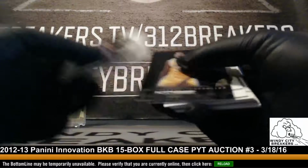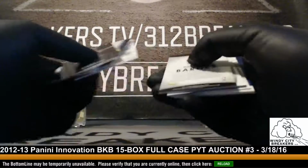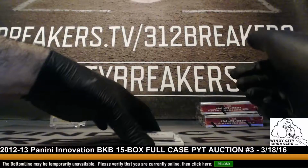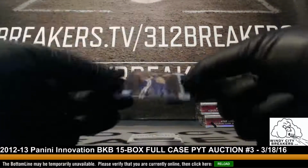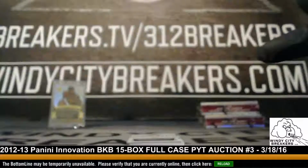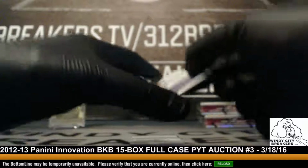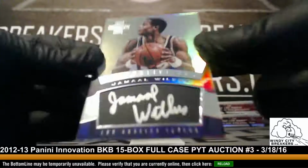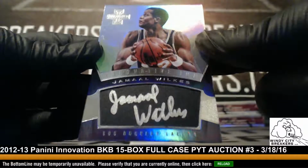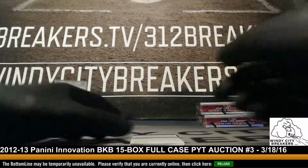A very nice cover with the trophy again. Saw one the other day as well. A different photo. Harrison Barnes, all rookie, Warriors. Jamal Wilkes, Lakers. And we do have a redemption after this. Jamal Wilkes, Lakers. Redemption.